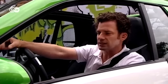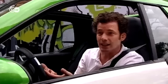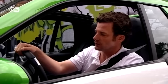This one is nicely compact and highly maneuverable, ideal for city driving. It has a range of 140 kilometers on city streets, and that ought to be satisfactory. His first impression is a very positive one.